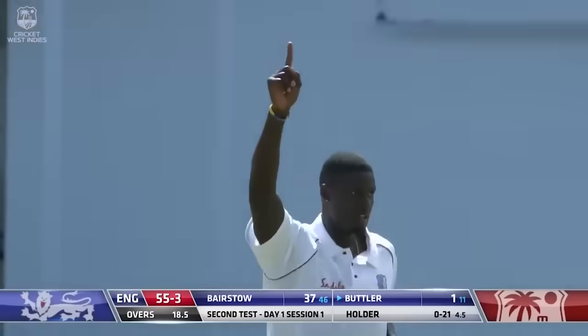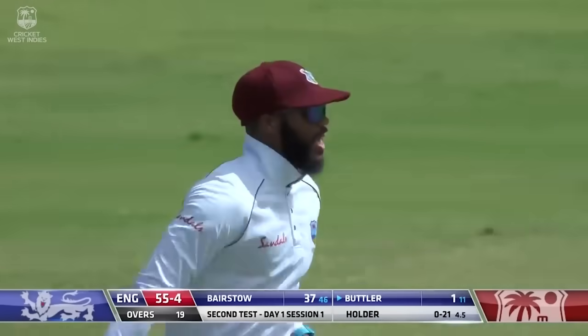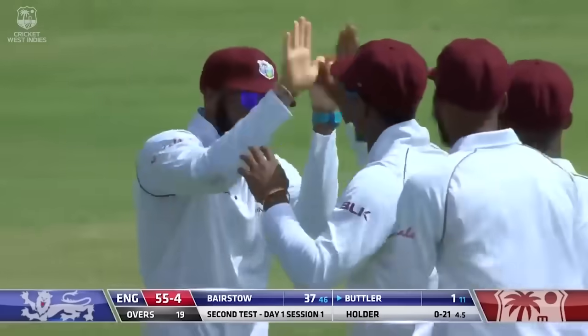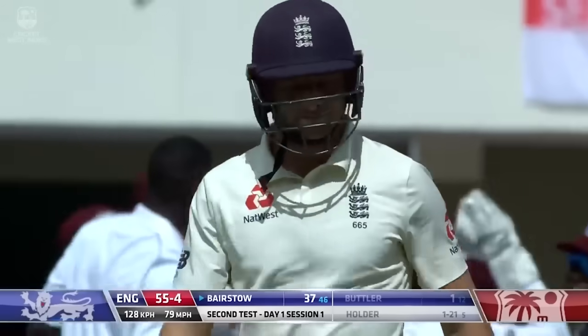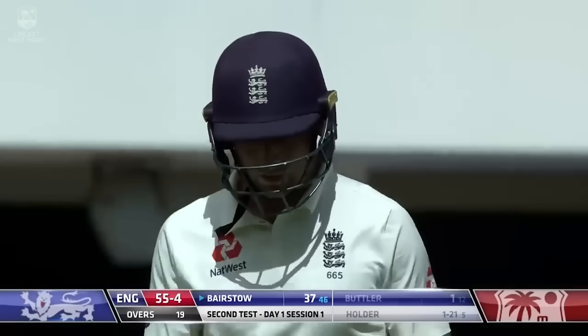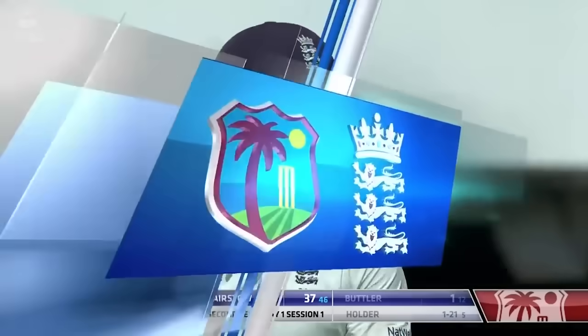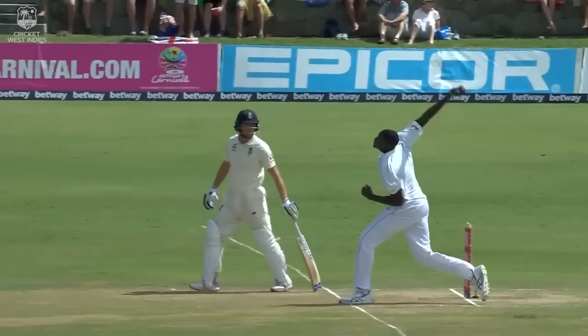Brilliantly taken. Slip catching has been very good. Holder's taken a good one this morning, and now he's the recipient of very safe hands. England in further trouble. Yeah, good bowling from Jason Holder. Butler was trying to put him off his length. I think he was just down the pitch a little at Jason Holder.